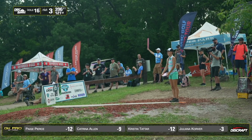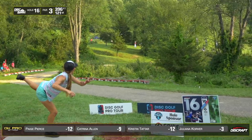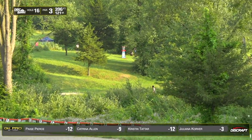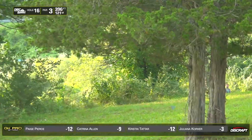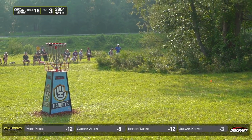Paige lining up her passion. Ooh, getting turned into those trees. Man, the wind is so hard to manage. Yeah, I thought that looked good out of her hands. She knew it was going to turn over.